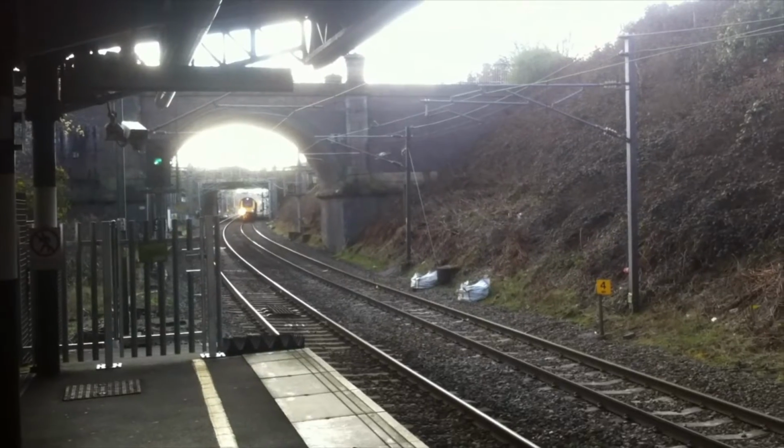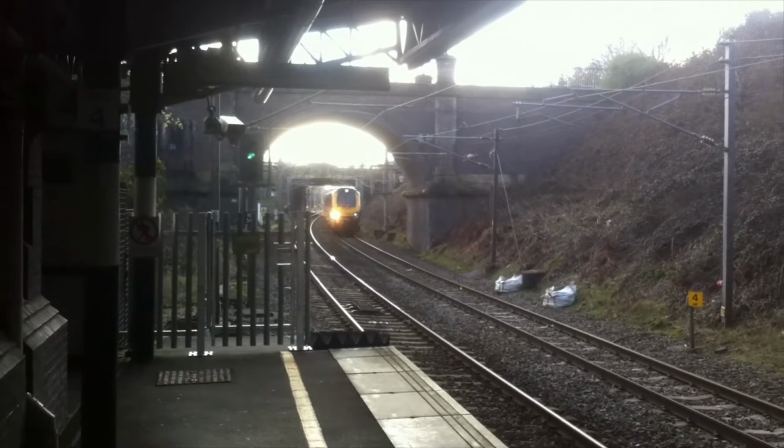Here it comes, a CrossCountry 221 Super Voyager in the old Virgin livery.